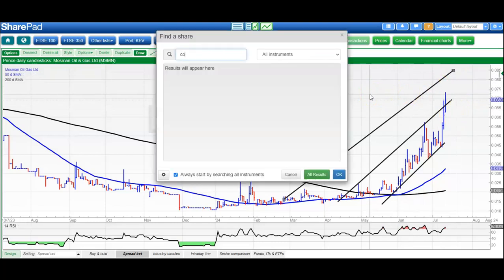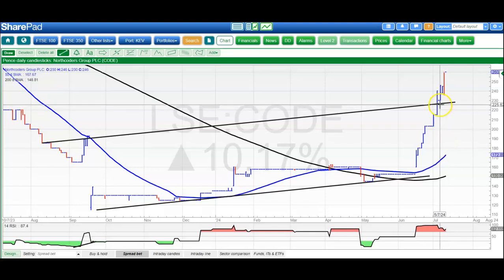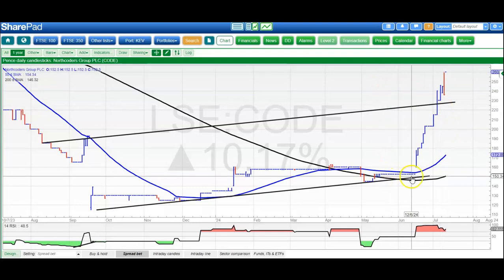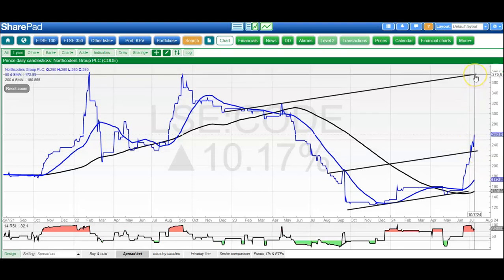On to Northcoders, and here, decent picture with the shares hitting our first target there around £2.26. We had an unfilled gap to the upside last month, and that's worked its magic above the initial target there, so around the 2.28 level, looking for as high as £3.75 by the end of next month. Obviously, it's a punchy call, but there is still decent time left.